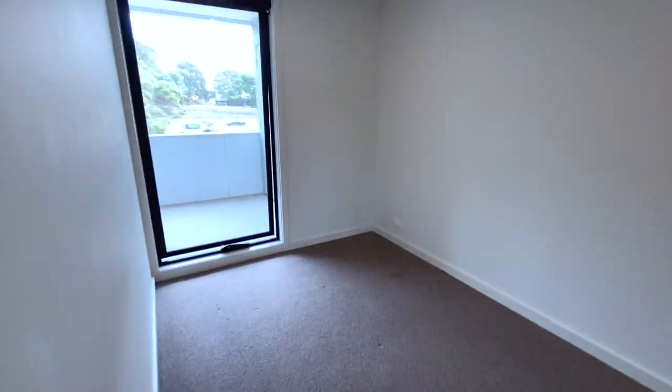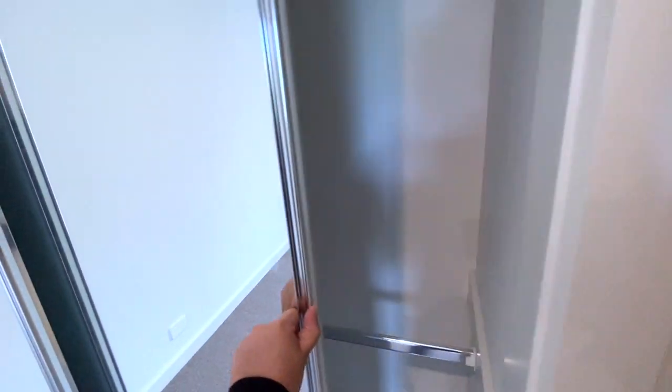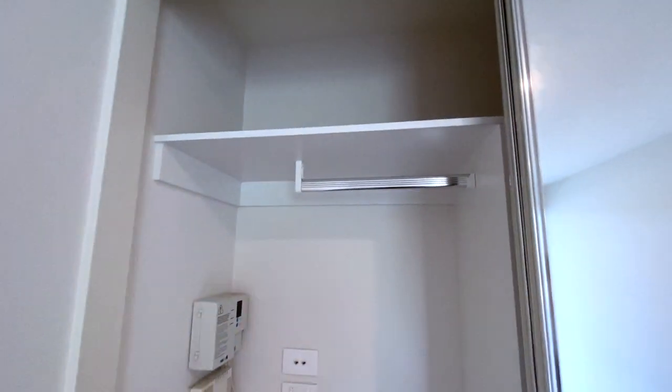The bedroom, with a built-in wardrobe. An NBN connection.